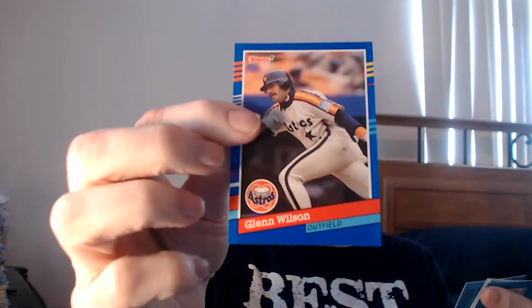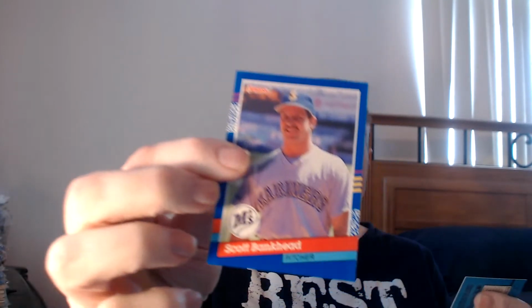Then we have Glenn Wilson of the Houston Astros, Carney Lansford of the Oakland A's, All-Star card Mark McGwire of the Oakland A's, Mitch Webster of the Cleveland Indians. Then we have Dana Kiecker of the Boston Red Sox, Tom Foley of the Montreal Expos, Hector Villanueva of the Chicago Cubs, Scott Bankhead of the Seattle Mariners, and Mike Fitzgerald of the Montreal Expos.